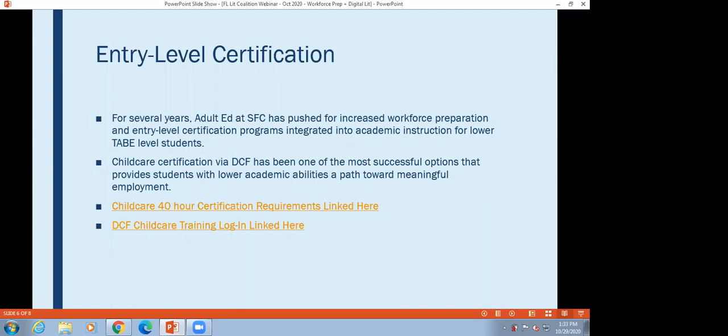One area that we've found successful for that for many students is the CNA program, because you do not have to have a high school diploma to get a nursing assistant license or certification. But you still need pretty darn close to high school equivalency skills to really succeed and do well in the work and in that industry.